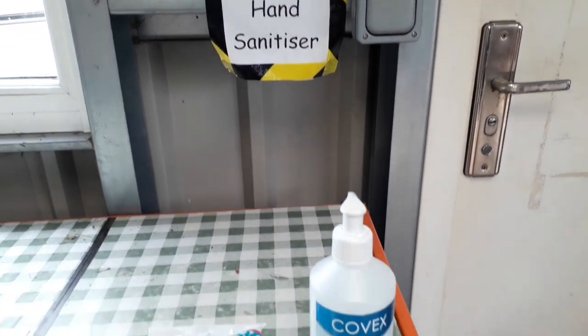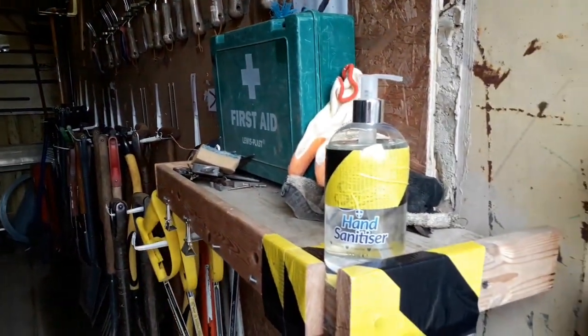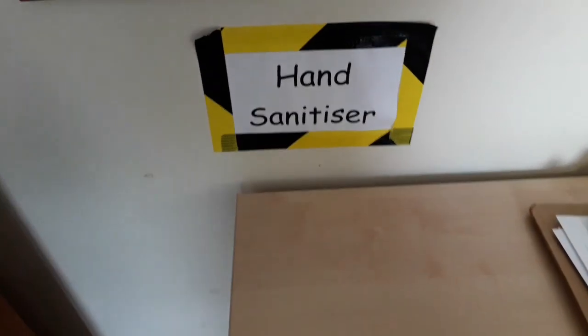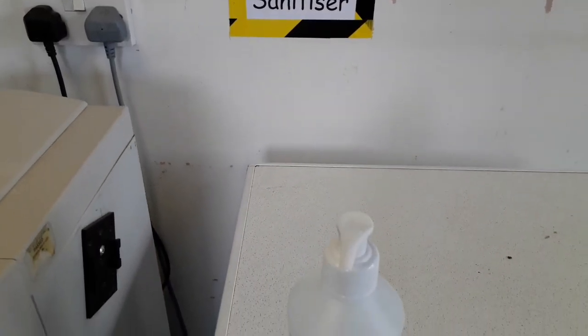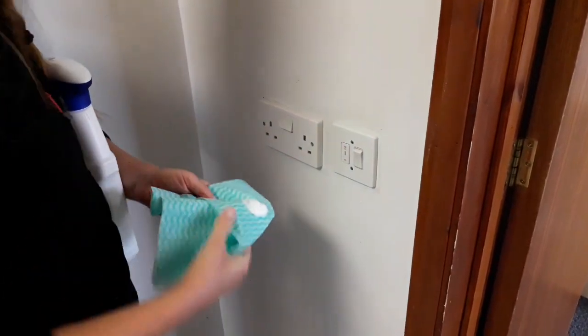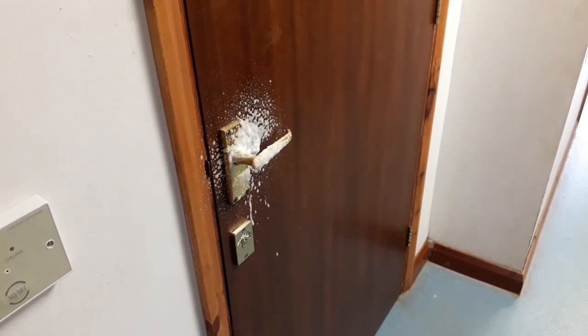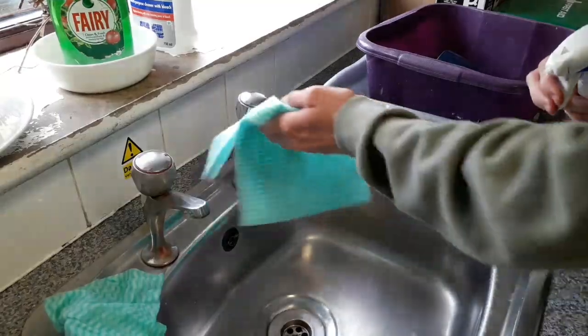We have a number of hand sanitizer stations across the site. Find them in reception, the meeting room, the office, the kitchen, the boot room, the tool container, Poly 1, Poly 5 and 2 in the pack house. We have a cleaning rota at the end of every day to make sure that heavy touch points like light switches, taps, handles and printers are cleaned regularly.